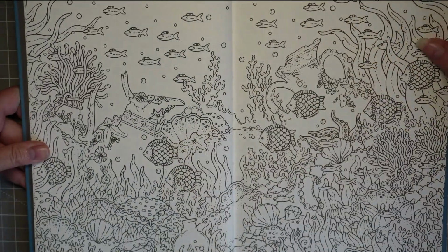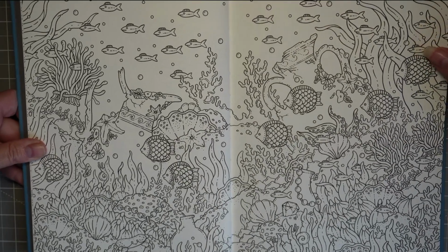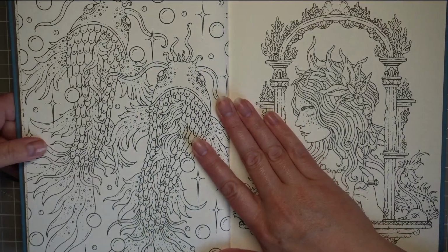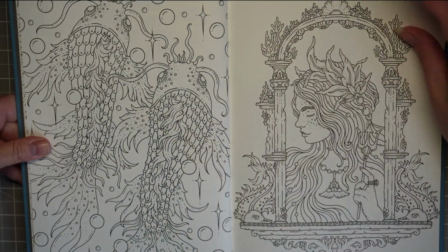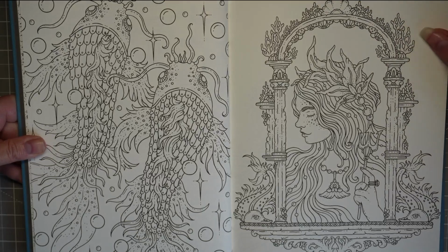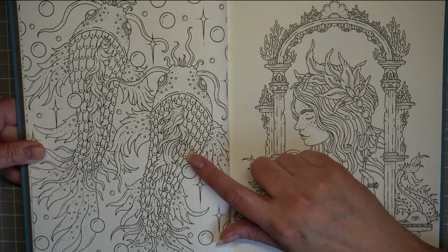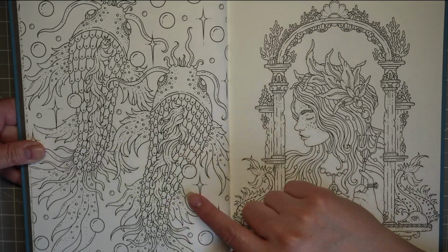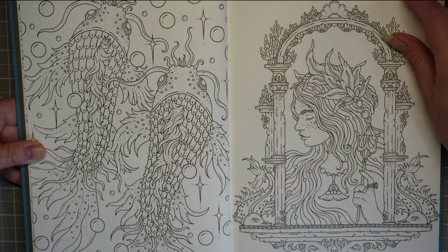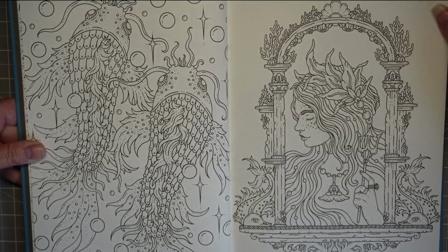Then a lovely double. Going to take a while because there's quite a lot of detail, bits and pieces. I'm thinking this book's probably going to have quite a lot of watercolour in for me. I do like, if I'm doing an undersea page, a bit of metallic watercolour in the sea. Don't quite know why, just enjoy doing it. Fish, again, very similar to some of the fish I think in Daydreams, doesn't it? Or it might be Magical Dawn. I'm going to get my books confused at this point.